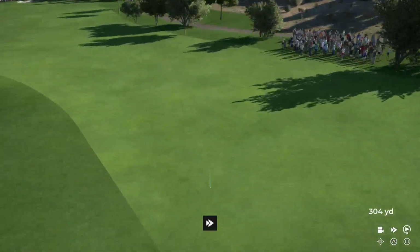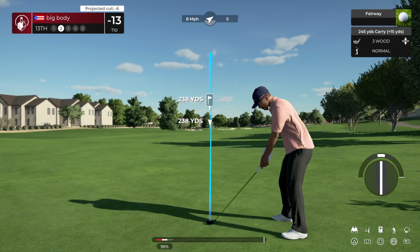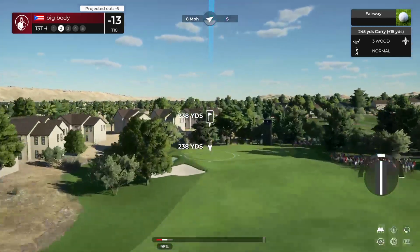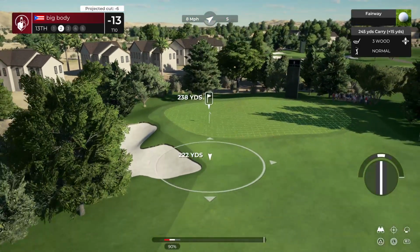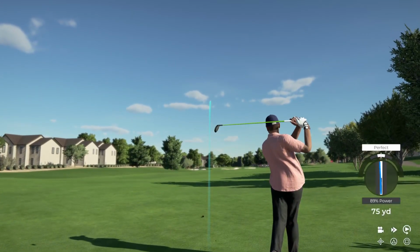That should find the cut stuff. Taking aim from around 240 yards out here. Wind's blowing from left to right. They're going to try and hook this one in the wind to slow the golf ball down.